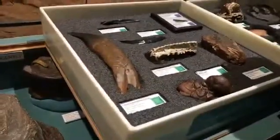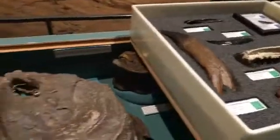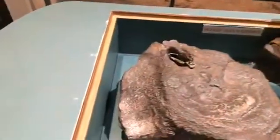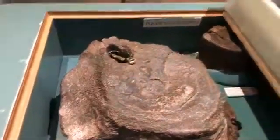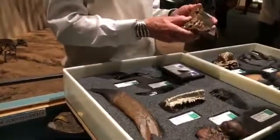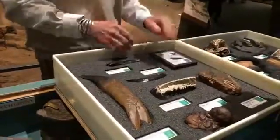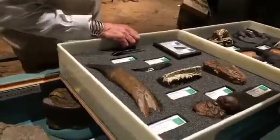Ooh, maybe he'll let me touch some stuff. There's a part of a leg bone called the fibula. And that is an actual fossil also. And so is this, another Triceratops fossil. Triceratops fossil, he says. Maxilla, it's his mouth, jaws. There, the head.